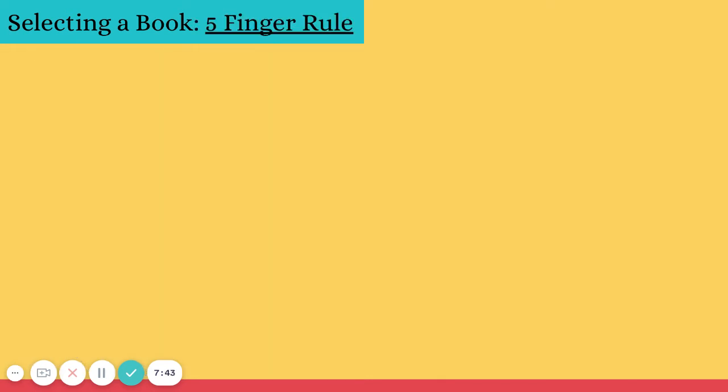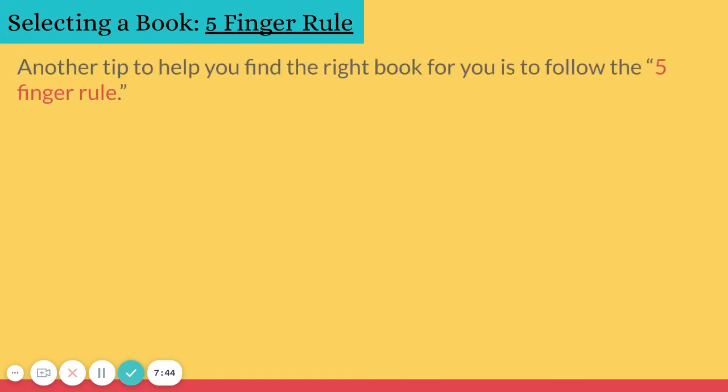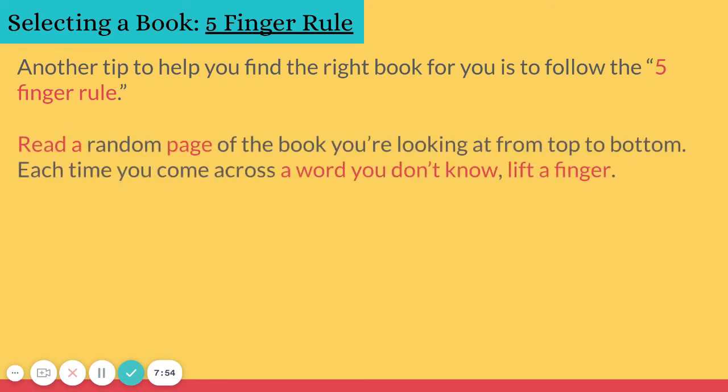Selecting a book, a few other tips. There's something called the 5-finger rule, which is a tip to help you find a book that's right for you. The way that it goes is you pick a random page of a book to read, and you'll read the entire page, all the way from top to bottom.